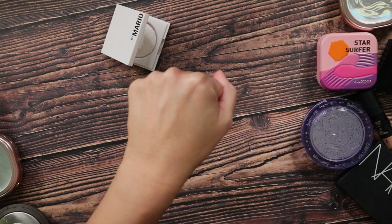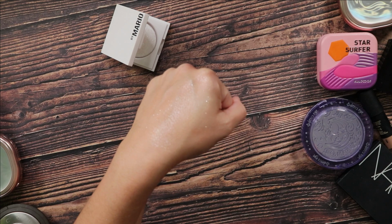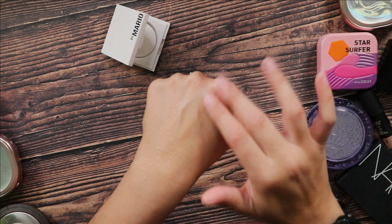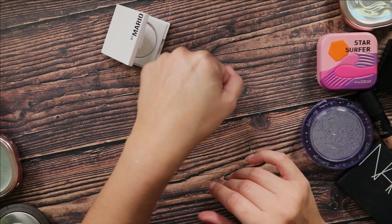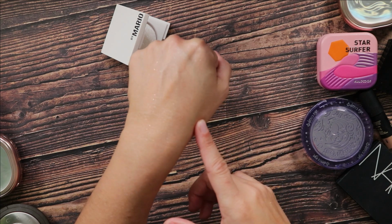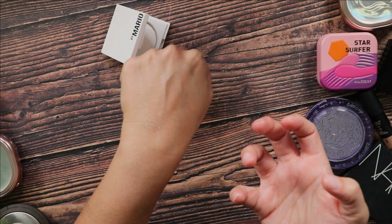I like it on certain occasions. Like, I kind of like it on the shoulders and neckline, décolletage or whatever you call it. It kind of reminds me of the Diamond Bomb or whatever from Fenty. Very, very similar. Like I said, it doesn't have much of an underlying pigment, but it just catches the light so nicely.